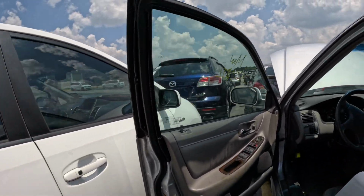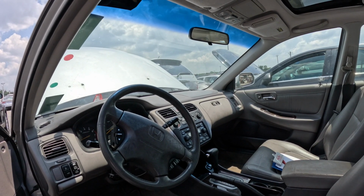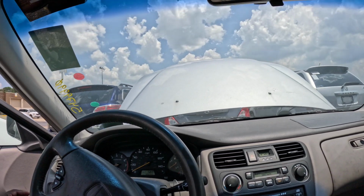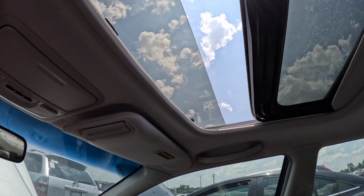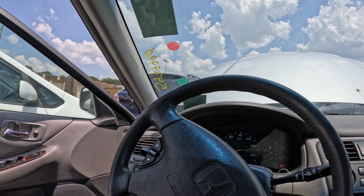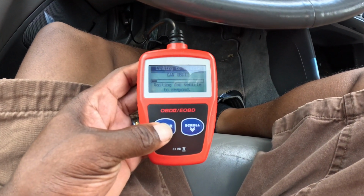Don't sound like it's skipping or nothing. All the windows going up and down. 126,000 miles on them. Check the roof. Sun shining in like it's supposed to. Put the scanner on it, y'all. I'll be back. Alright, so we got the scanner on it.